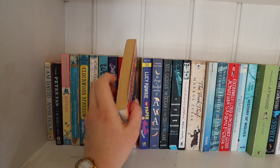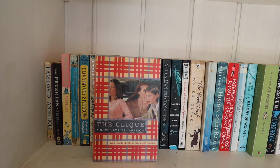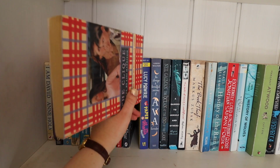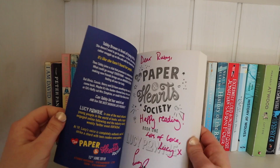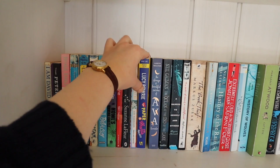So this is The Clique by Lisi Harrison. The reason I still have this on my bookshelf is because when I was in year 7, it was my favourite series. I read all 22 books in the series. Let me know in the comments if you read this series too. I've got Paper Heart Society by Lucy Powell. This is a proof copy and I'm very proud of Lucy for what she achieved, so I like to keep this one on my bookshelf too.